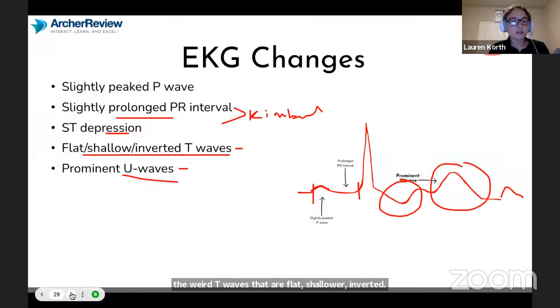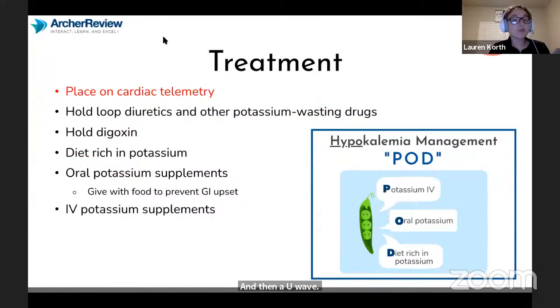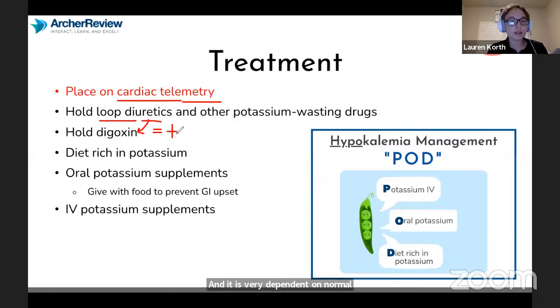All right. Let's talk about what you do with hypokalemic patients. You are going to put them on telemetry, so you know what that EKG is doing. You're going to hold any medication that is going to lower the potassium further, like a loop diuretic or a thiazide diuretic. You're also going to hold a drug like digoxin. Digoxin is a cardiac glycoside, and it is very dependent on normal potassium levels. If they have low potassium, then they can get into digoxin toxicity.